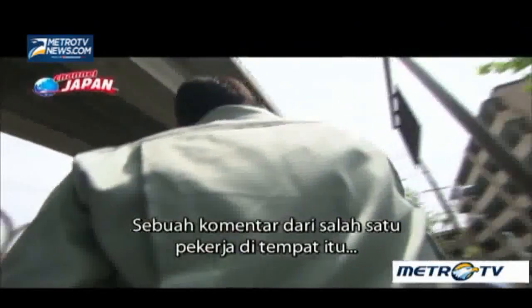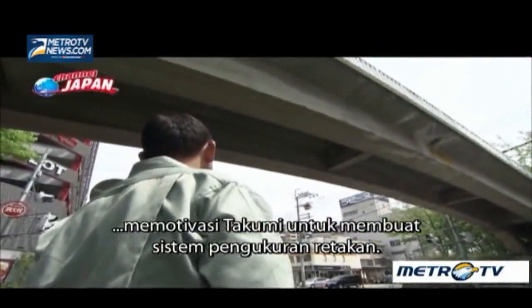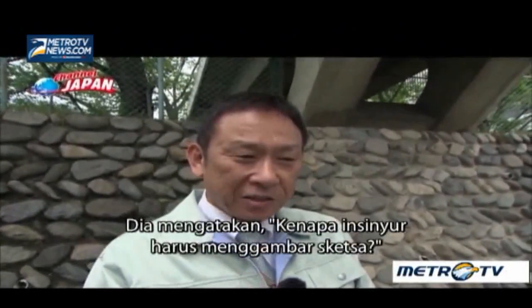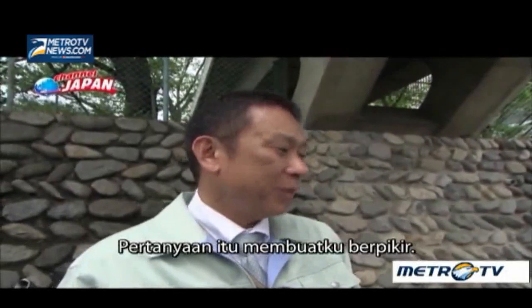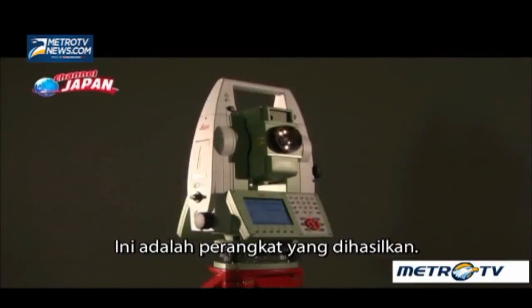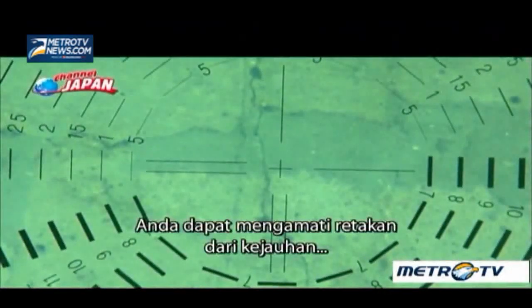A comment from one of his on-site workers motivated the Takumi to create this crack measurement system. He said, "Why do engineers have to draw sketches?" That question got me thinking. This was the resulting device. You can observe cracks from a distance and keep a precise record of its shape.